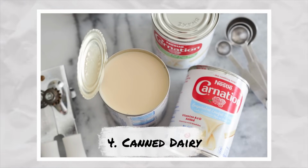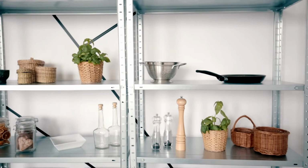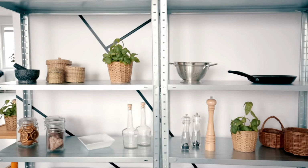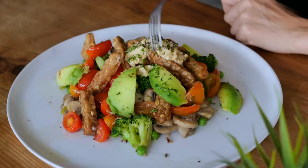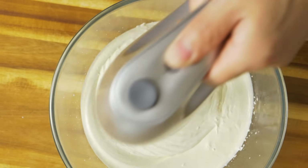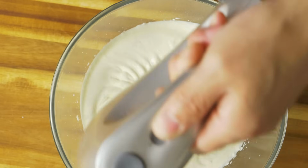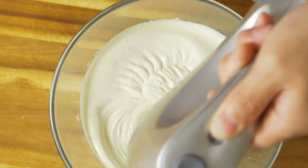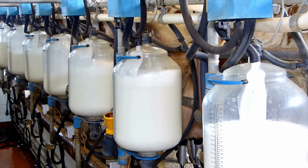Number 4, canned dairy. So you've stocked your shelves with robust proteins like canned beans, salmon, and meat. Your pantry now holds the building blocks of a nutritious and satisfying survival diet. But something's missing, a creamy, comforting element that elevates those meals from merely functional to downright satisfying. Enter canned dairy, the unsung hero of the survival pantry.